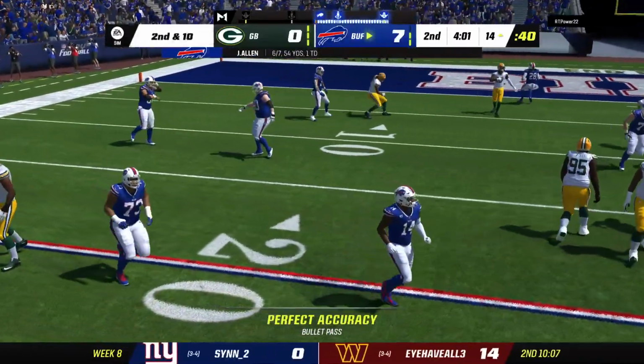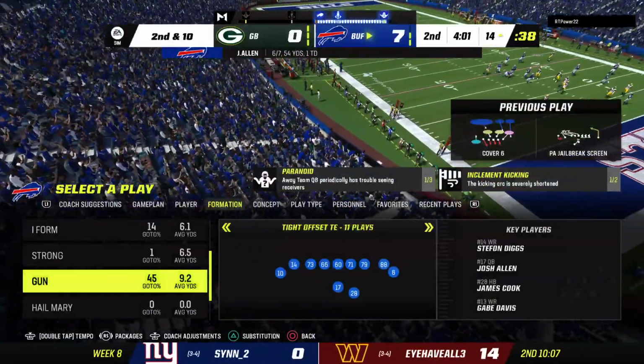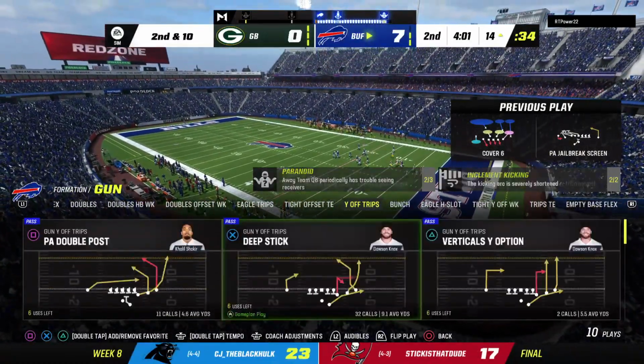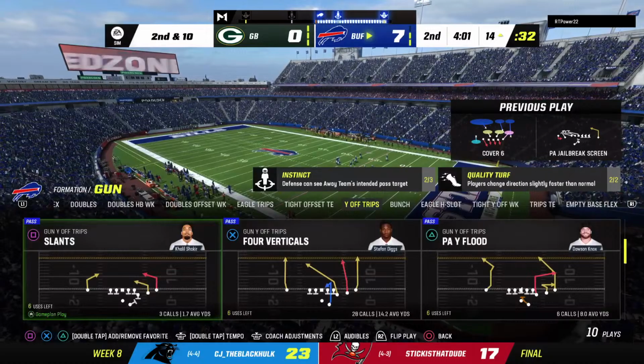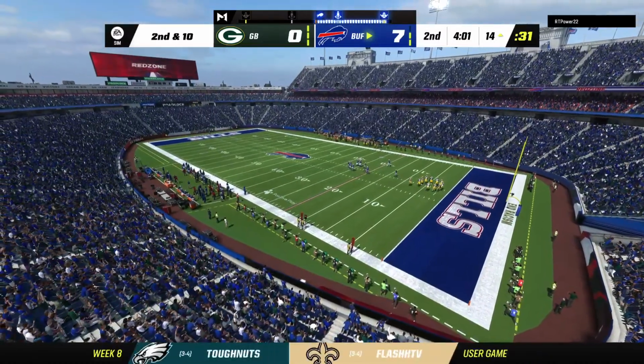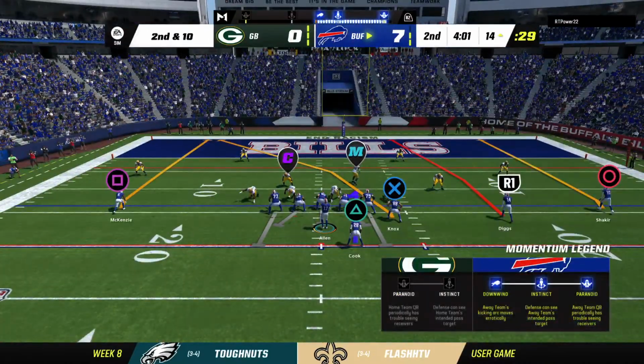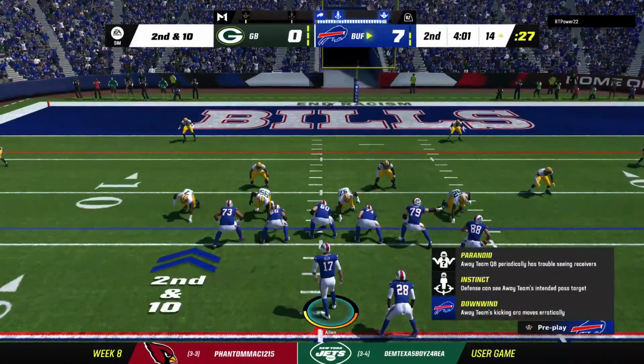And now a throw on first down there, but it's incomplete. It certainly didn't appear that that's where he wanted to go with the ball initially, so he tried to get something out of it by dumping it off to his running back unsuccessfully. An incomplete pass on first down. That leads to a 2nd and 10.